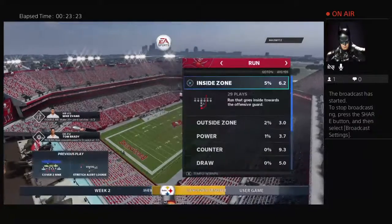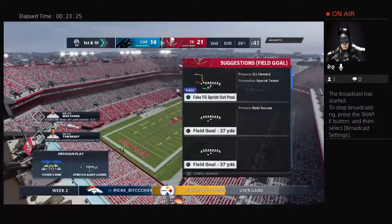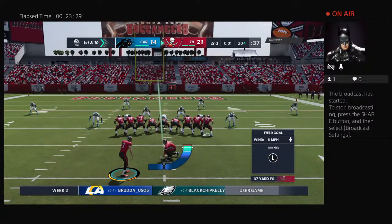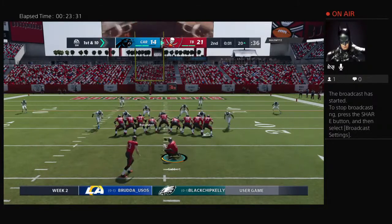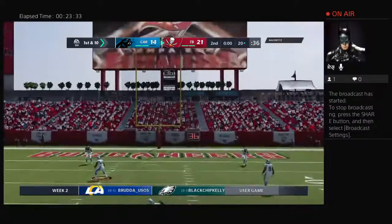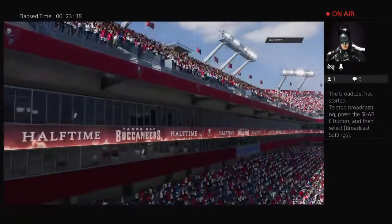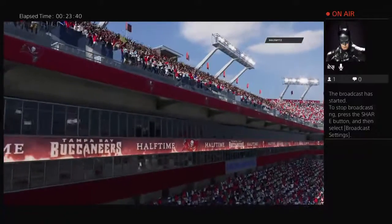And now we'll get a late timeout as it comes in the waning moments of quarter number 2. Right hash, 37-yard attempt. And the 11-year veteran bangs it through. So we reach halftime here in a 10-point game.